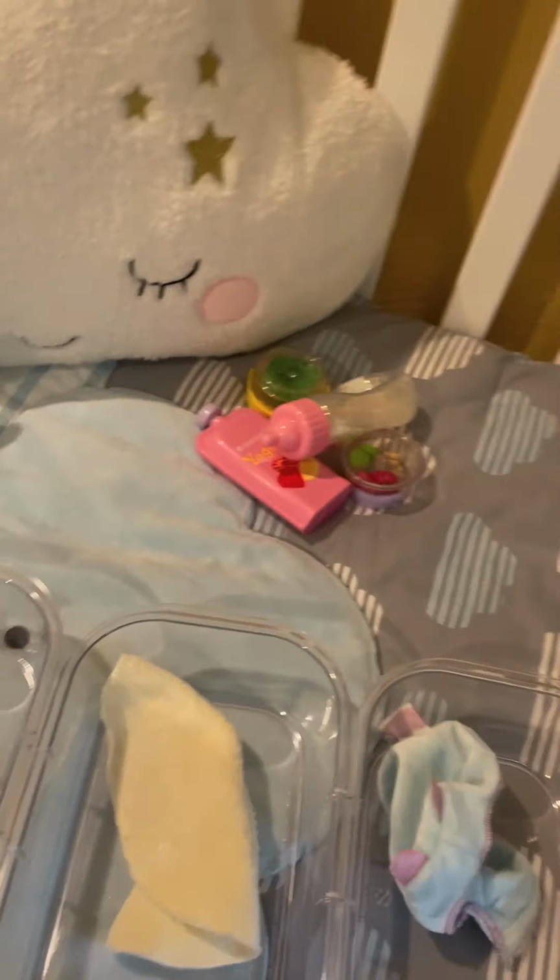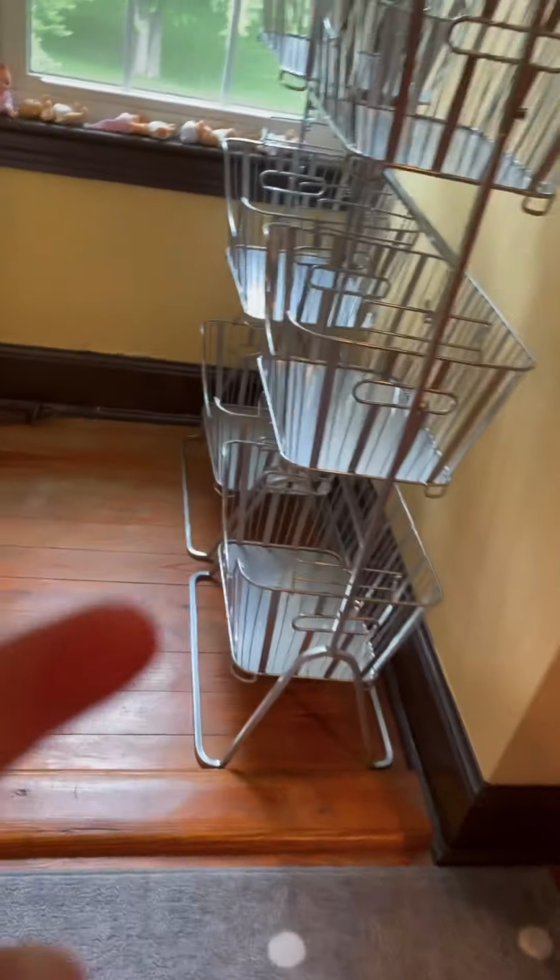Today we're gonna be organizing fidgets. We kind of moved around a little stuff. So yeah, we just got these from our neighbors, they gave us. So I'm gonna organize them in there. I'm gonna take everything out. Take all of this stuff.